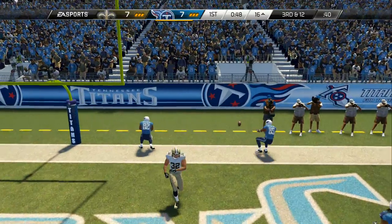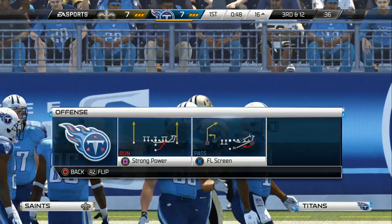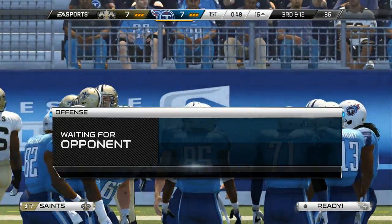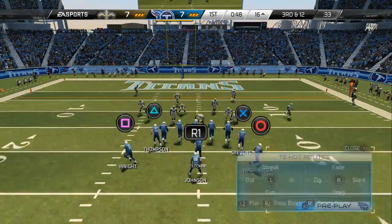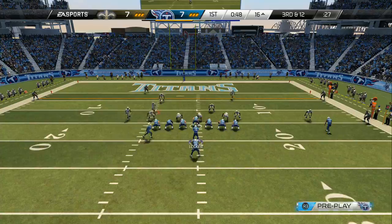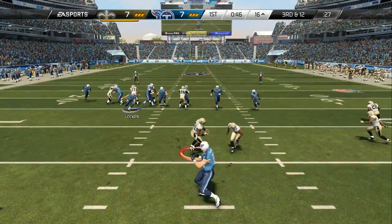And no one is going to catch this one as it goes out of bounds. The Titans will approach this play from out of the pistol. Third and 12. It's intercepted.